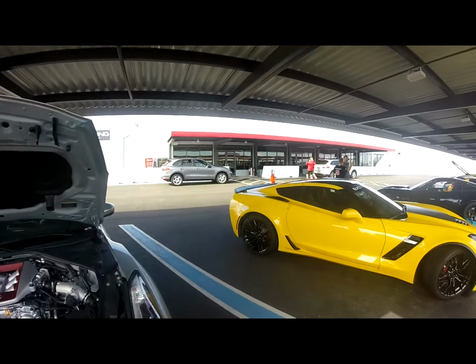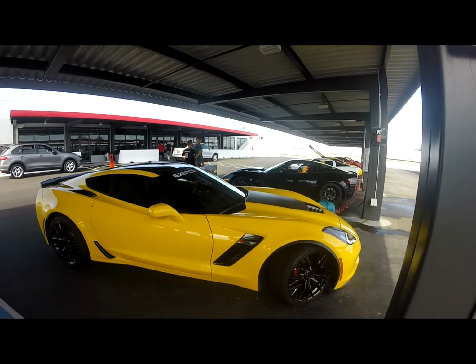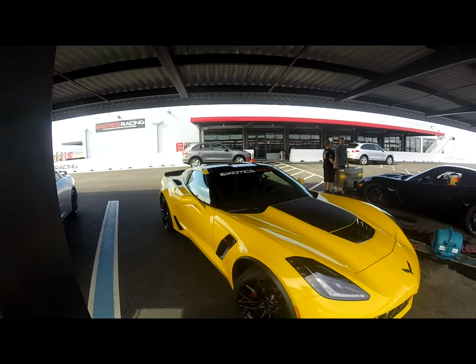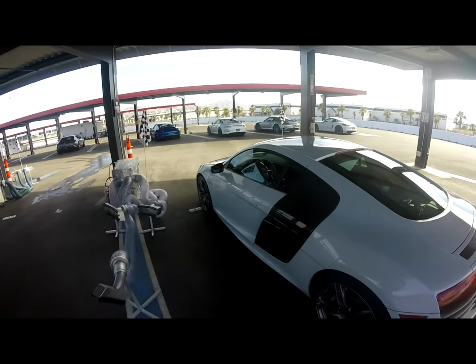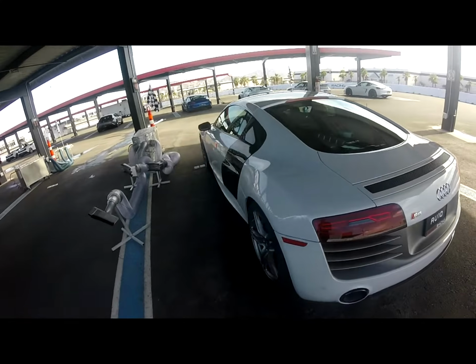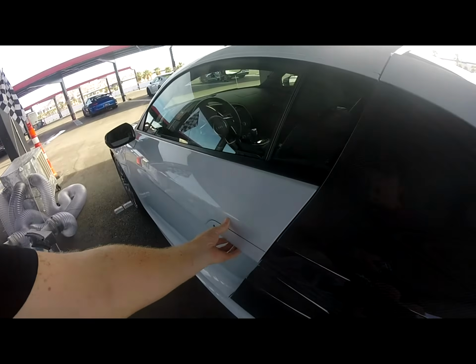And here's the Z06 I drove, and this thing was such a fun car to drive. So loud, it sounded like a race car, it's a race car that was built for the street pretty much. So one car I haven't checked out yet is the new Audi R8 they have. I think it's the V10 Plus maybe, and I think Suzuka Gray is the color. So we'll go ahead and check this thing out.